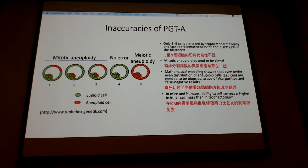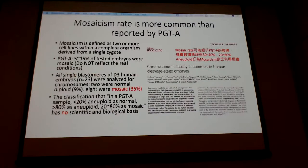And in humans and in mice, the ability to self-correct is higher in the inner cell mass than in the trophectoderm. So sometimes the embryo can correct by itself. According to the literature, by doing PGT-A, about 5 to 15% of the tested embryos are mosaic. But it does not reflect the real conditions.